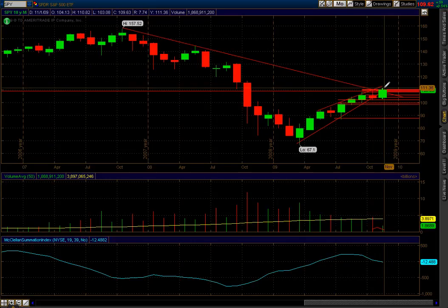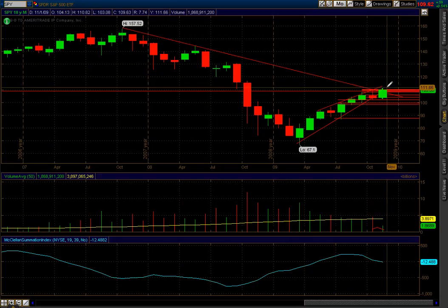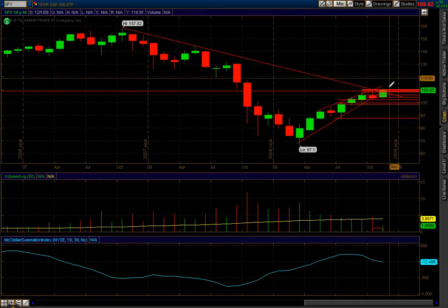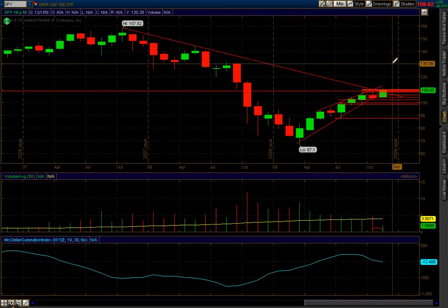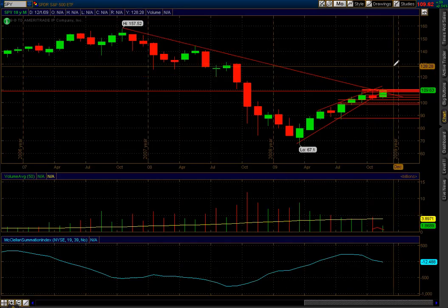If we can close up here for the month, especially if we can close above the 111 area, if we can close above that huge resistance at 110 on SPY, that would be incredibly bullish, and there's some upside potential there to the 120 mark, and then 130 is the next target from there.